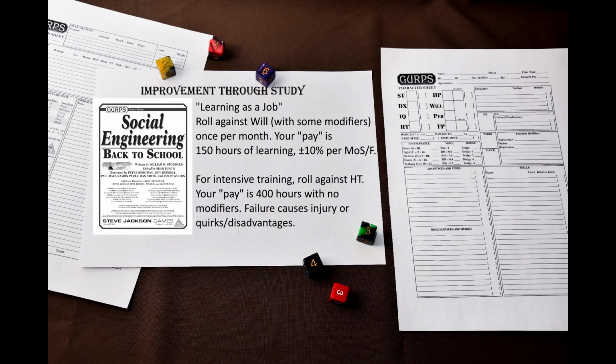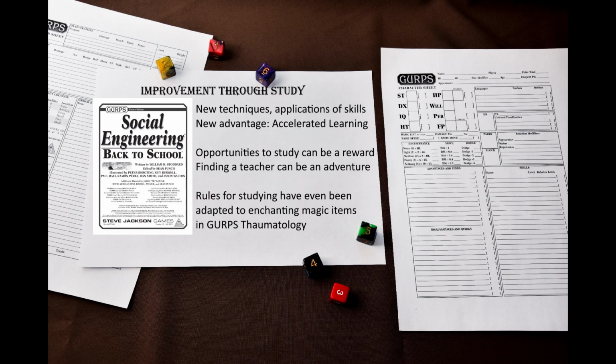Alternatively, if you want to make things more granular, you can use weekly HT or Will rolls at +3 for intensive training. Each successful week will result in 1 character point. The book also provides guidelines for using bonus character points awarded by the GM as an accelerator to improve or learn skills if they were used under stress in adventuring conditions, and for passive studying, such as learning a new language by just living in a place where it is the primary language.